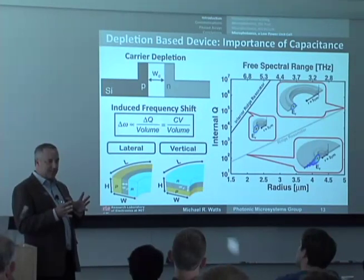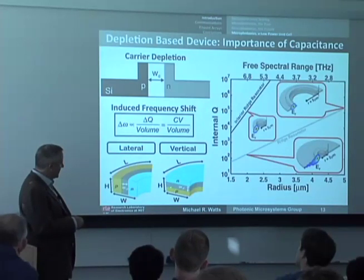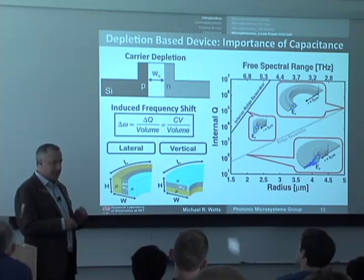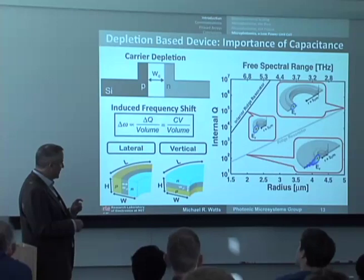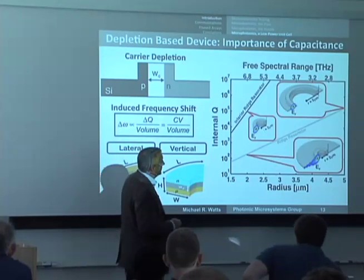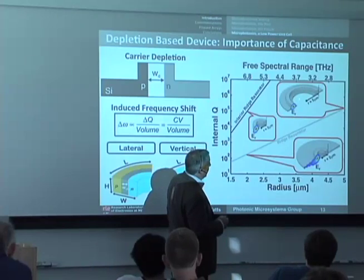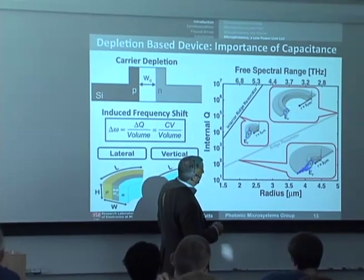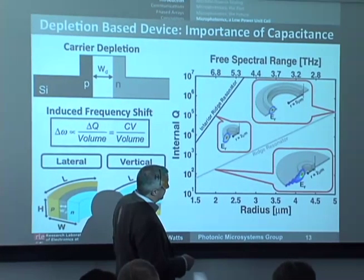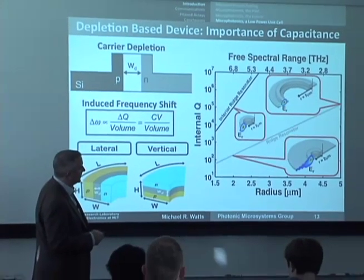You can use a lateral junction device, or you can use, for example, a vertical junction device. But if you look at the capacitance per unit volume, in the same size structure, the capacitance of the vertical junction device is 2 to 3 times that of the lateral junction device, just based on the area of the PN junction. The other nice thing is that if you go to a vertical junction device, you can actually keep your contacts in the interior of the structure. So in a lateral junction device, you have to have your contacts, one on the inside and one on the outside. And that means you have to have a ridge waveguide structure. That opens up a radiation path that limits the size of these devices.